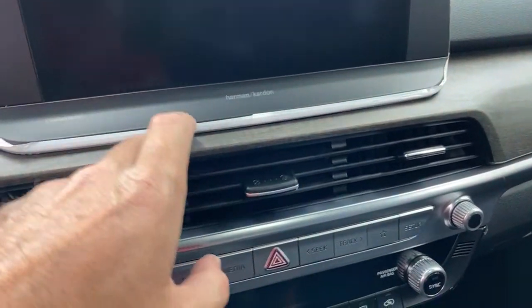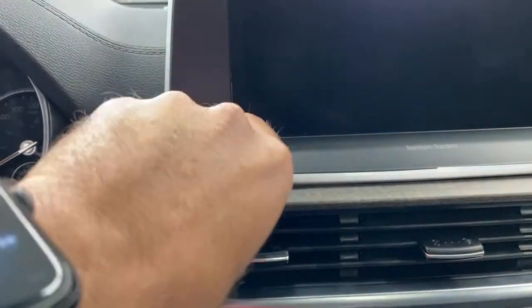Real quick disclaimer, this vehicle came in covered in plastic. You can see there on the visor, there are still a lot of pieces of plastic. And I want to show you one example right here. It's got some plastic on here, which I could try to rip off.